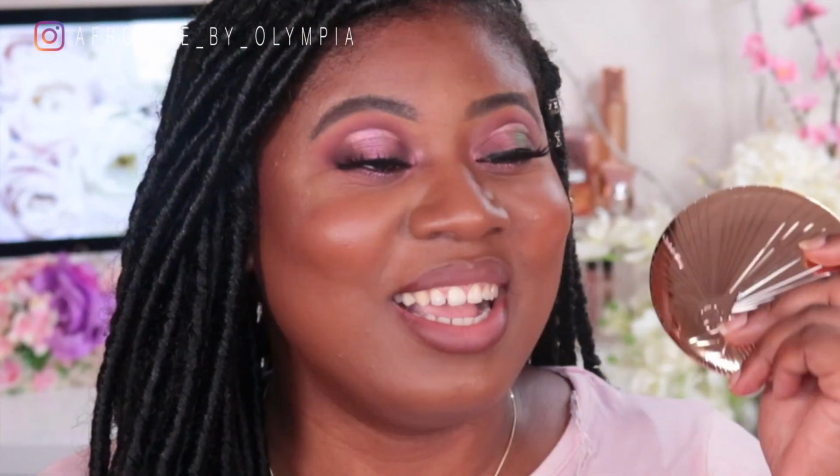Anyway, this bronzer is a win. It's a win, I must say. Don't be surprised if you see me using this a fair bit on this channel moving forward. I'm kind of addicted to it. I had to literally hold myself back, like, no, Ollie, your face is beat, you don't need any more bronzer. But I could do with some more bronzer. No, I don't need any more bronzer.